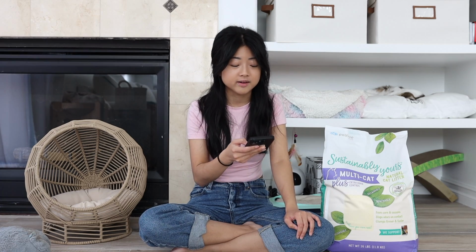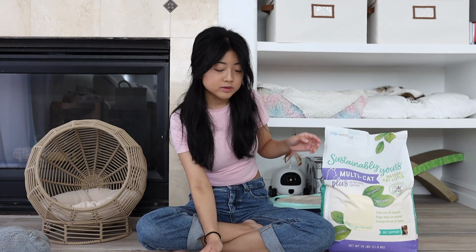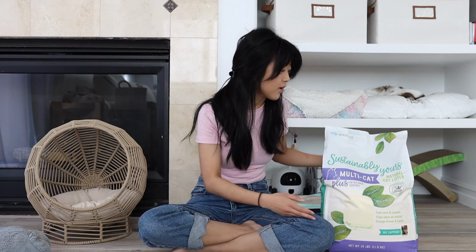Lighter in color than alternatives, our dust-free litter makes it easy to keep the litter box tidy and spot differences in your cat's urine. So I bought the Multicat Plus extra odor control. For some reason I thought I bought the original, but I guess I didn't. They do make one with large grains. That's what they call it.